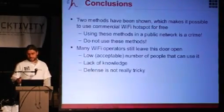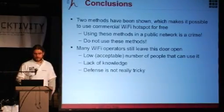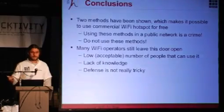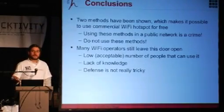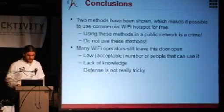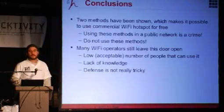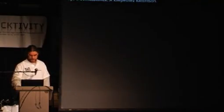This basically has two reasons. One is that there are very few users who could utilize it, so operators think that it's not worth their money to close this door. But on the other hand, many of them don't know about this attack possibility, and this is why they leave their systems unpatched. And defense is not really tricky, so they could easily implement it. Thank you, and this is the end of my presentation.